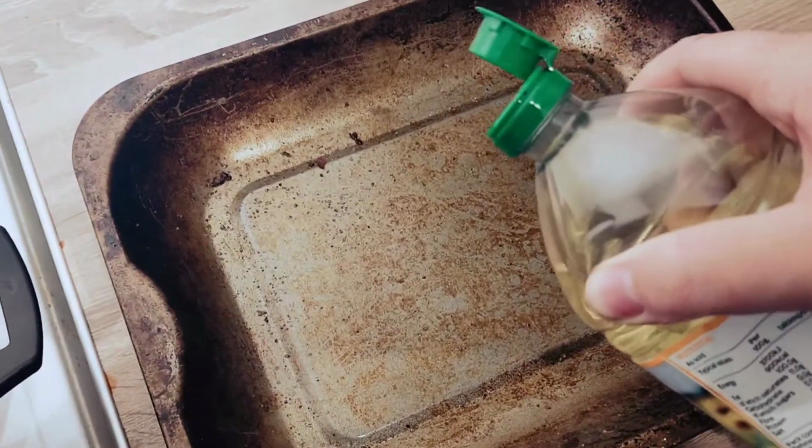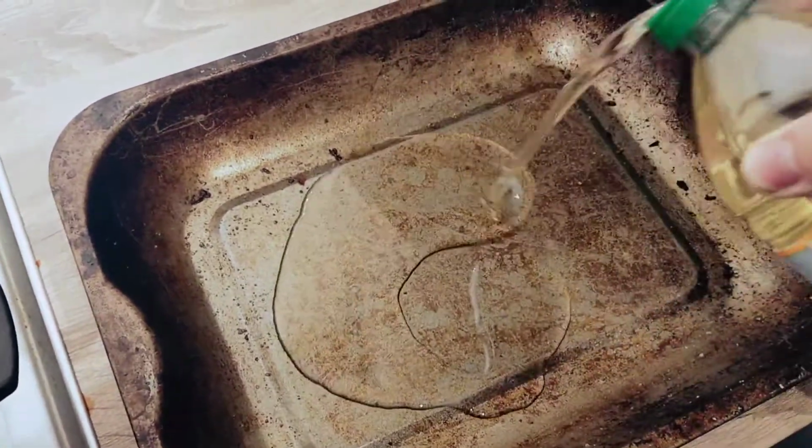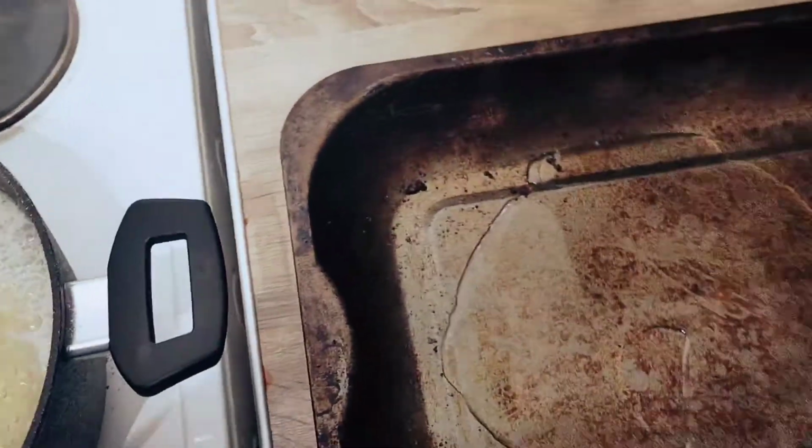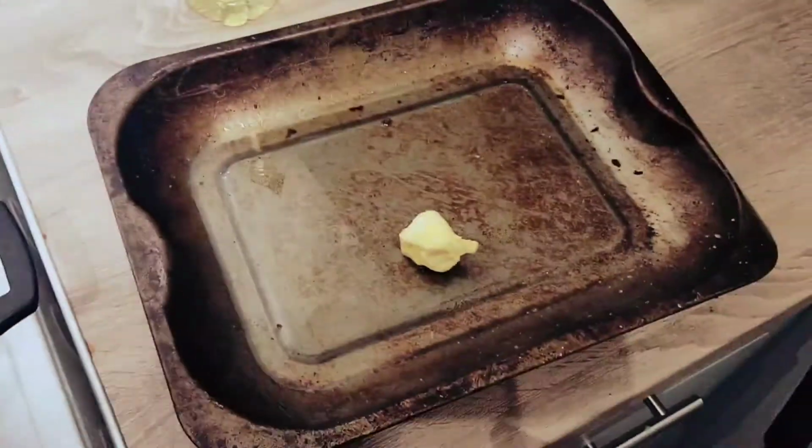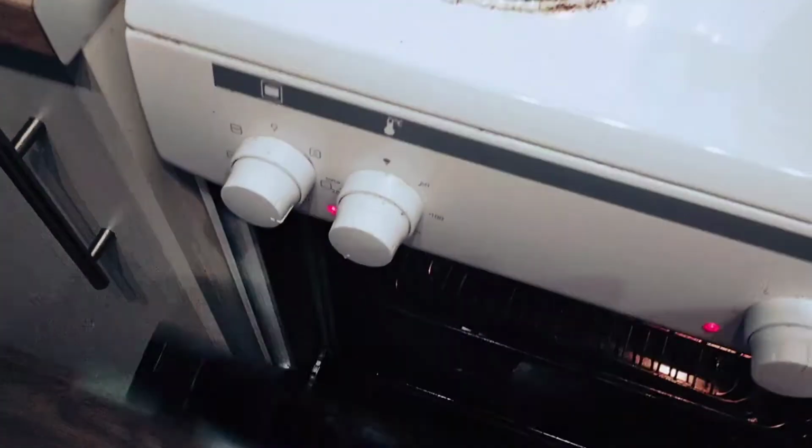And the tray with a bit of oil. Any oil is fine. I use sunflower because it's cheap. Butter. I can't do this one-handed. There we go. Goes in the preheated oven, which is heated to 200 degrees. So that oil is going to be heating up nicely in the oven. The butter melts in and mixes with the oil, and it will start to sizzle in the oven, which is fine. Because then what we're going to do is, by the time that's ready doing that, my potatoes should be soft enough to go in.